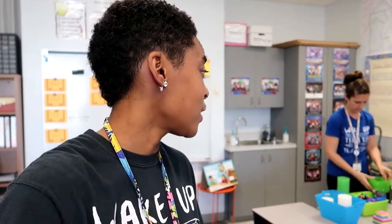I do have a job called Bankers. So 3 of my students in the morning will be running the store for me. I'll have it nice and neatly organized for them, so it should be easy for them to take the money, give the item, and move on with our day. So I'll let you know how it goes day 1. That's about it.